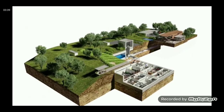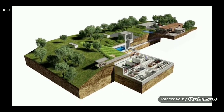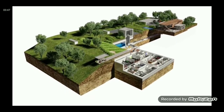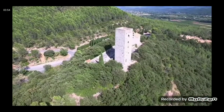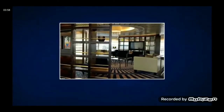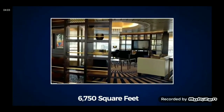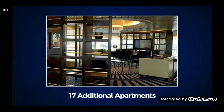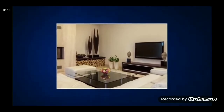There's an above-ground home for all your pre-apocalypse activities, and it isn't anything to scoff at. The above-ground portion includes an expensive home with a full golf course, a helipad, tennis courts, and state-of-the-art defense systems. And as for the underground, well, it's fit for a king. There's one large master apartment that spans an impressive 6,750 square feet, with 17 additional apartments that are 1,720 square feet. The apartments are fully furnished, of course, and are styled to resemble a five-star hotel.